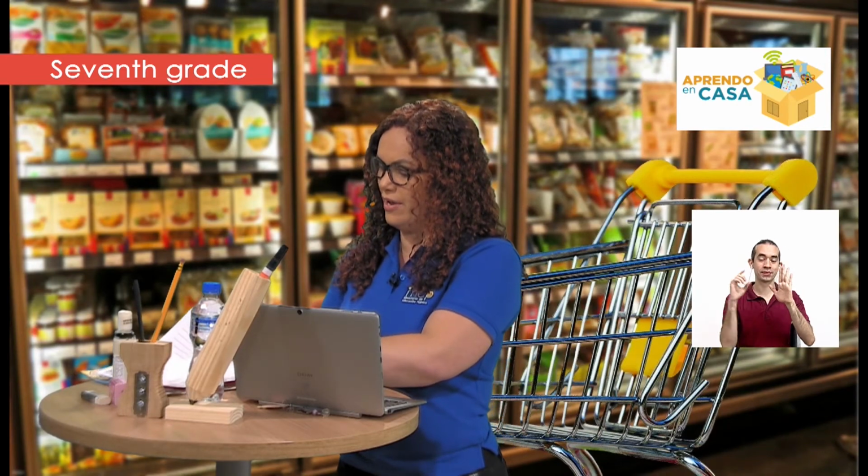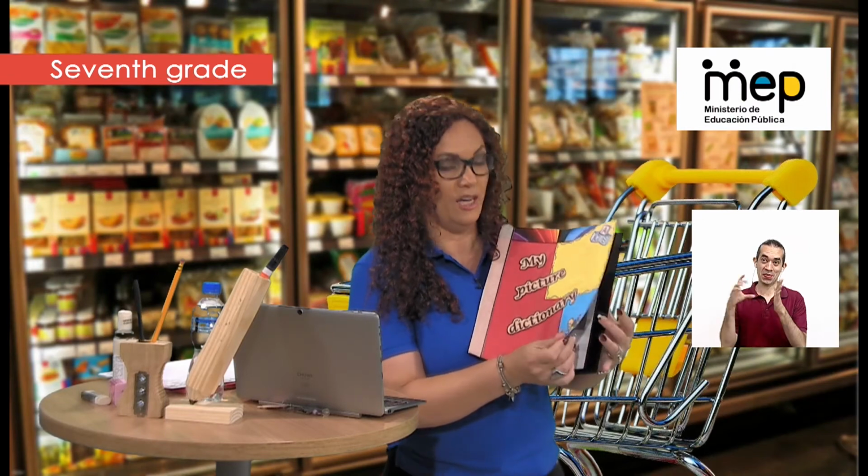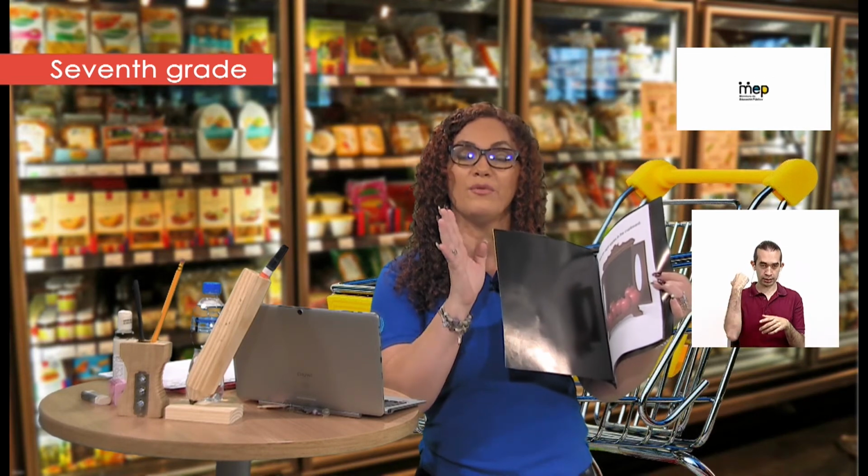Very interesting reading. How many countable nouns and uncountable nouns could you find in the text? There were some important expressions before the countable and uncountable nouns, right? Well done. Could you find words related to food and the elements presented in the previous explanation? Let's check the answers together. I'm going to show you a picture dictionary one of my students created. Look at this. Beautiful, right? This is my picture dictionary. Let's see what is inside. Remember that you have to look for the elements I presented before and the key vocabulary.